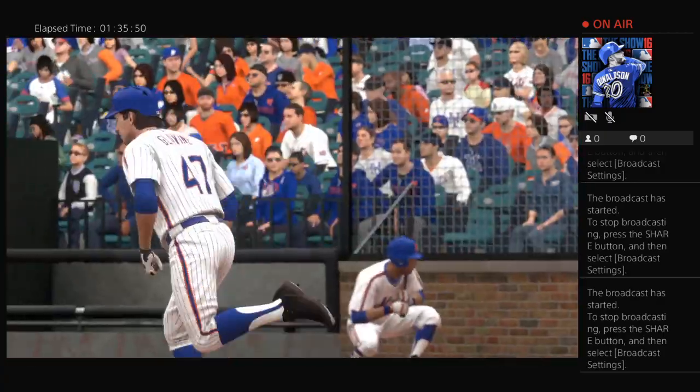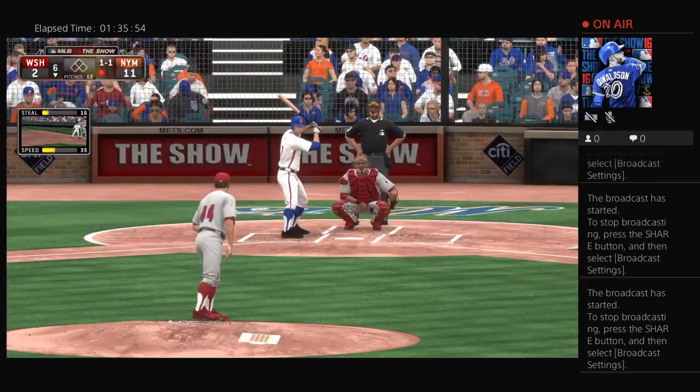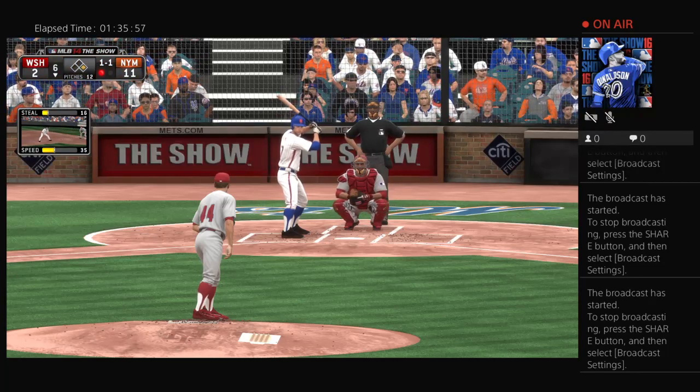Goes the other way as this is down the line at third. And a diving effort there at third. Good way to bruise your ribs. It's a foul ball.